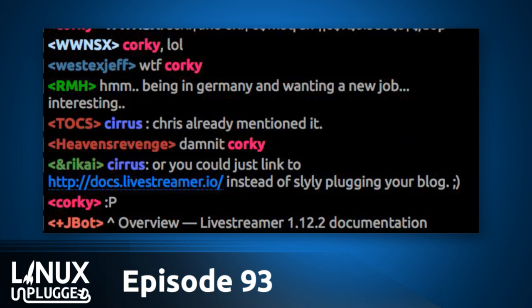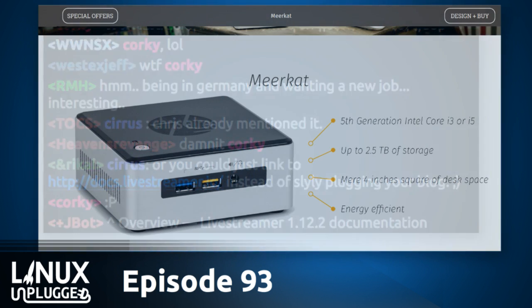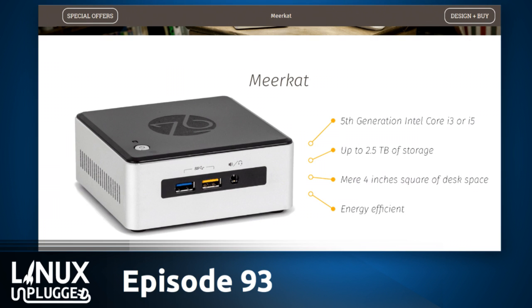Okay, so back to the Meerkat. You guys are talking to me right now on the Meerkat, and that's not too shocking, I suppose. But the question I really had is, could a system this small do something very intensive? What I've run into from a performance standpoint is it's going to depend if you get the i3 or i5, but we've been able to do 720p live video streamed on it without any issues.